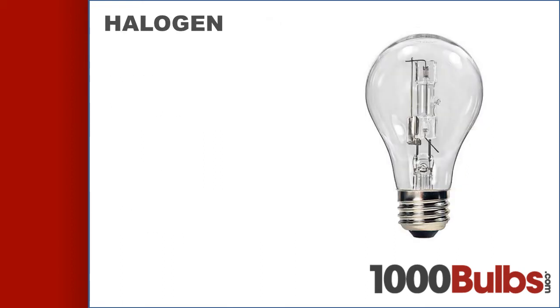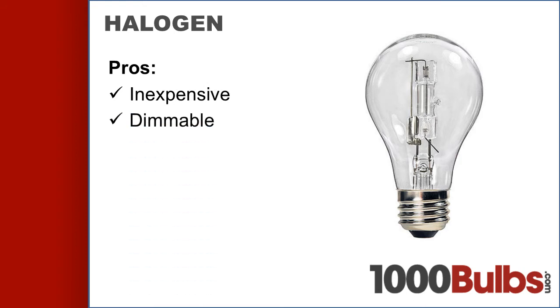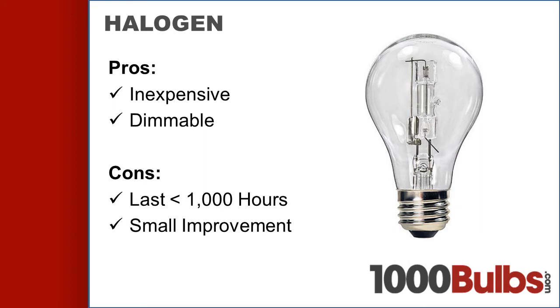Next, we have the first of our energy savers, the halogen light bulb. You'll notice that these look very similar to incandescent bulbs. Also, like incandescent bulbs, halogen bulbs are inexpensive and dimmable. However, halogens only last about 1,000 hours, and they're only 15 to 20% more efficient than incandescent bulbs.